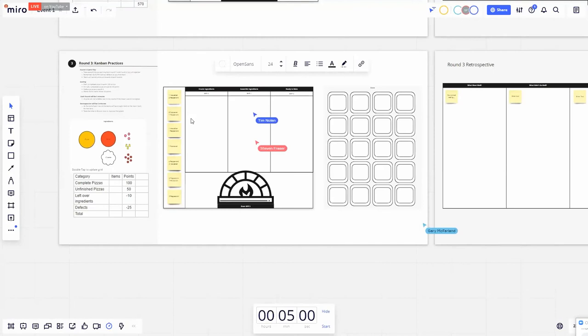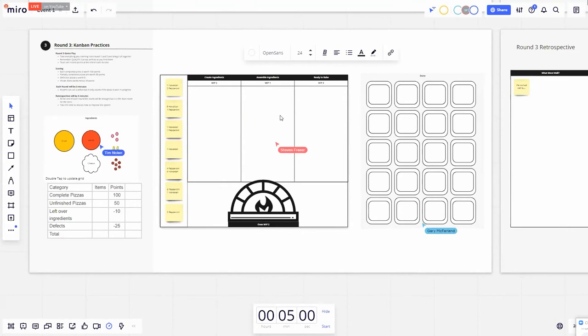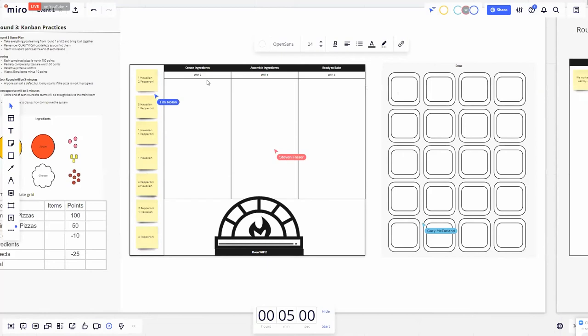To create ingredients, that means 2 ingredients each, right? So 2 of whatever. We can make 2 crusts, 2 sauces, 2 cheeses, 2 of everything. The assemble ingredients, that's only 1, right? So that's like 1 assembled pizza. I think in this case it will be a Hawaiian. So in the first case, you only put stuff for the Hawaiian pizza on that WIP of 1. And then ready to bake is a WIP of 2.